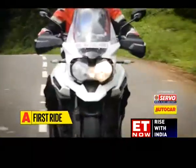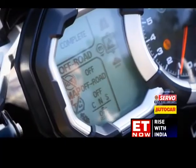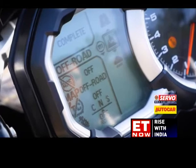The only time you'll need to stop is when switching into off-road mode, in which the traction control and rear wheel ABS is switched off.